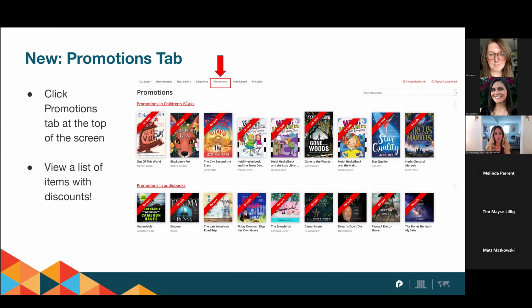The new on the block, our promotions tab. Our promotions tab is going to show right at the top of the screen here. It's going to break it down for you by children's books, audiobooks, ebooks, all various categories. And it's where you're able to see a list of all the items which the publishers have put on discount for our Palace Project Library adopters. So it's always a great place to start, especially if you have a certain amount of money that you must spend by a certain time. We've run into various conversations that way. It's a great place to get a lot of bang for your buck. So the promotions tab is something that I personally like to remember. Who doesn't like a good sale? And that's where you'll find all of that.